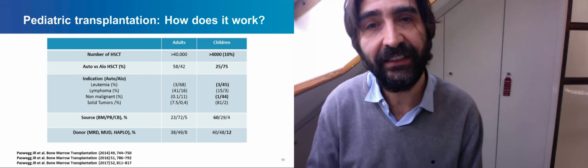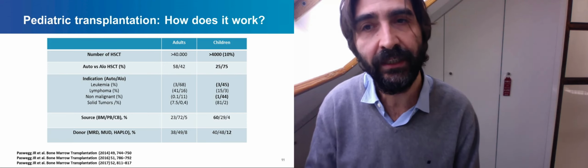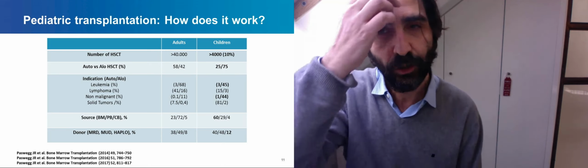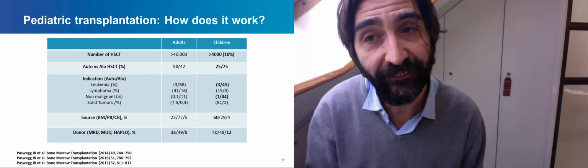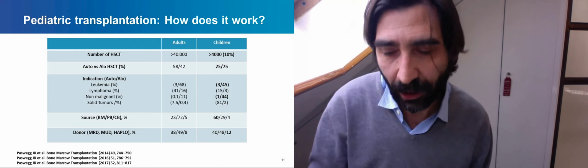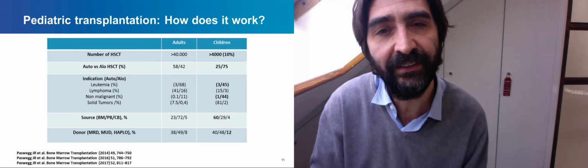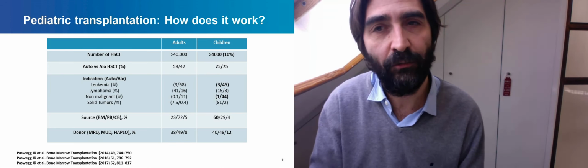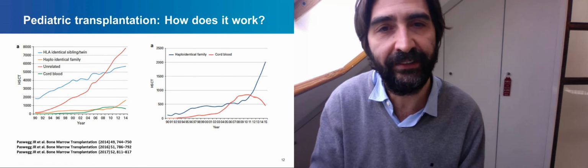The indication of that is because we transplant more acute leukemia, myeloblastic and lymphoblastic, and autologous transplant has no role in this disease. So most of our transplants are allogenic. We also transplant many specific pediatric diseases, such as immunodeficiencies and some metabolic disorders. This is also the reason why most of the sources we use are bone marrow, and we have an increase in haploidentical donors in our field. So these are some particularities if we compare adult versus pediatric transplantation.